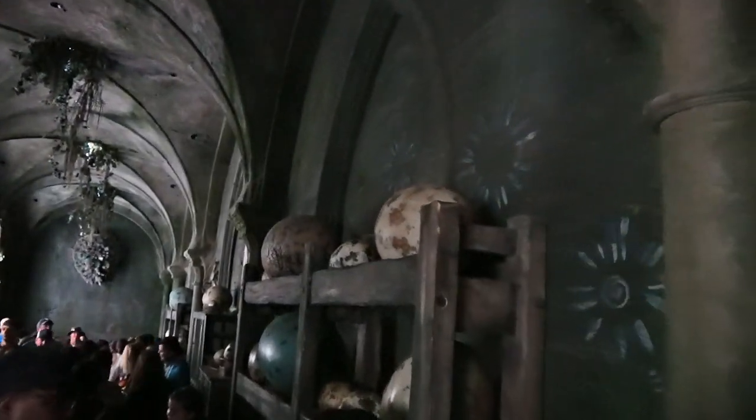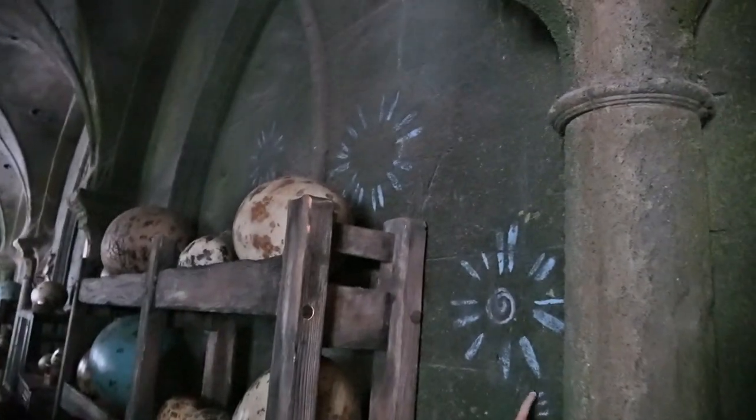All right, so this is the pre-show that we don't get to see because of coronavirus. So we're just walking through. No pre-show at the moment. What are these things? Well, it's spider webs. Look at all that wood. All right, now we're in the egg room. This is where all of the dragon eggs are. Some graffiti on the wall too. I think it's graffiti, buddy.